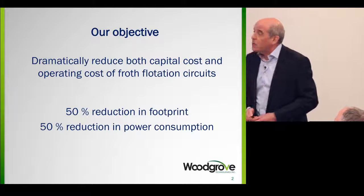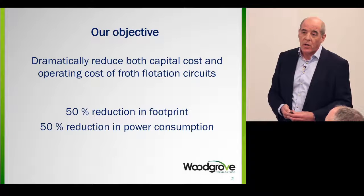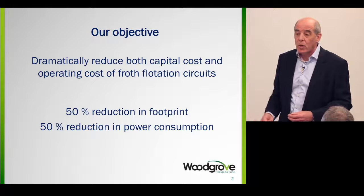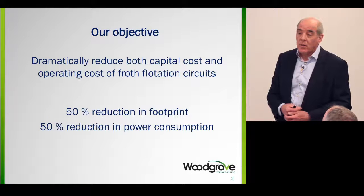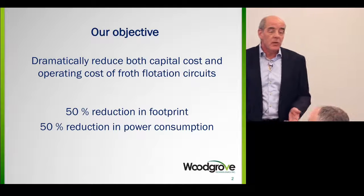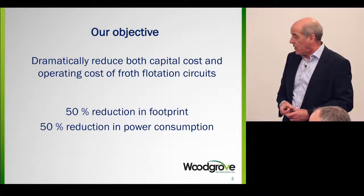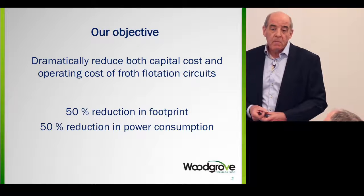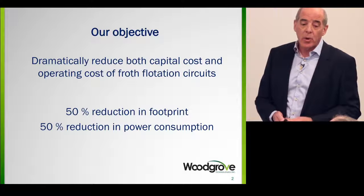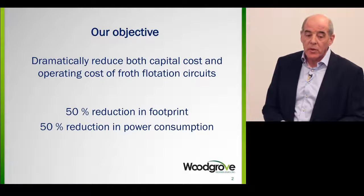So our objective has been to dramatically reduce both capital cost and operating cost of froth flotation circuits. And by dramatic, what we want to do, at least for the roughing aspect, we're interested and we think we can do, and we believe we've proved it, a 50% reduction in footprint and a 50% reduction in power consumption. So as you can imagine, the impact on capital costs and operating costs for big copper plants, for example, is pretty significant.